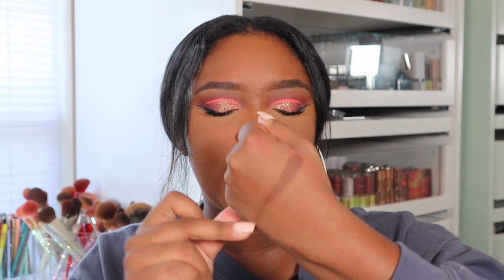This isn't a typical shade that I would personally use as a bronzer. I like a little bit more red in my bronzers, but I feel like it's gonna be a really nice contour-y, bronzy kind of effect. So we're gonna put this to the test.